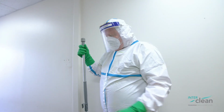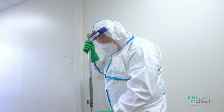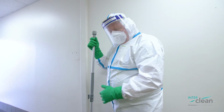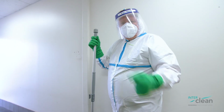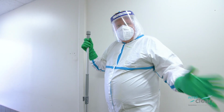So this floor, I'm cleaning it the first time, then the second time I go over it I'm cleaning it with the chlorine disinfectant, and I'll change those mop heads as I need to. So this particular microfiber I can take home and launder it properly, or I can launder it here on the premises. So that's about it.